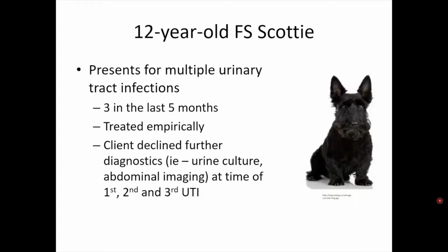not because her referring veterinarian wanted to treat them empirically, but because the clients had declined any further diagnostics. And I'm sure you've all experienced those clients who have dogs or cats that are high-risk breeds for particular types of cancer get real annoyed with you when you mention that this is what we might be dealing with and we should look further. So we certainly even face that on the specialty side. So we had recommended urine culture and abdominal imaging, and it was documented in the record that this is recommended, and the client had declined it at the times of the first, second, and the third urinary tract infection.